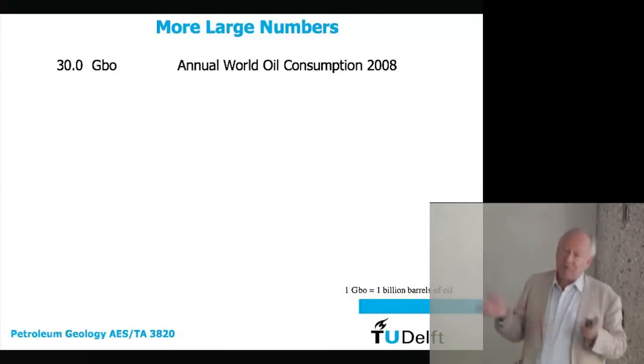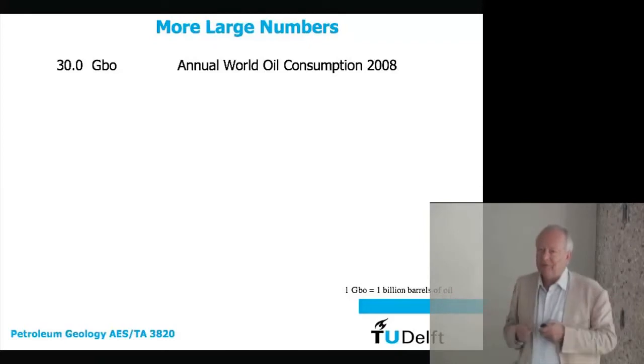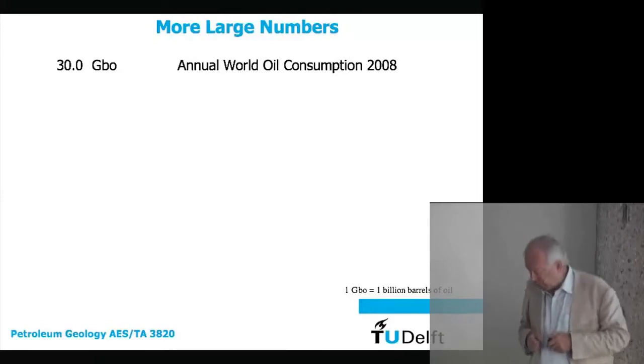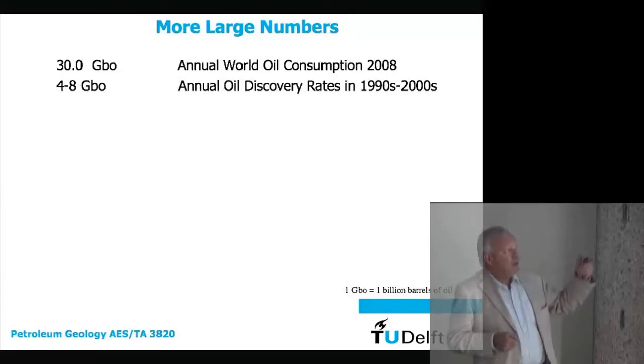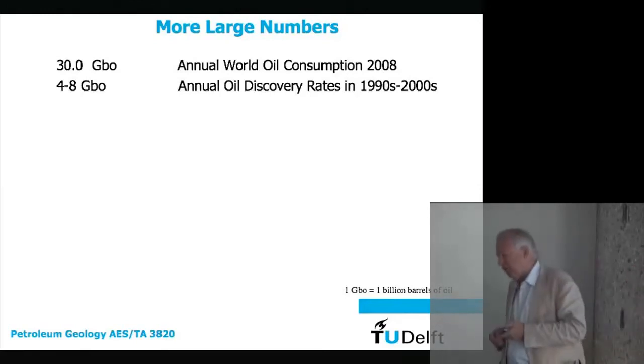Now, this is very difficult also for me to really imagine, how much that is. And so I'm not going to tell you it's so and so many ships full of oil, or that you could cover the Netherlands with 5 meters of oil with that, or stuff like that. I never made that calculation, by the way, but it's a lot, I can tell you that. And the annual oil discovery rates in the 1990s and 2000s are between 4 and 8 billion barrels of oil a day.